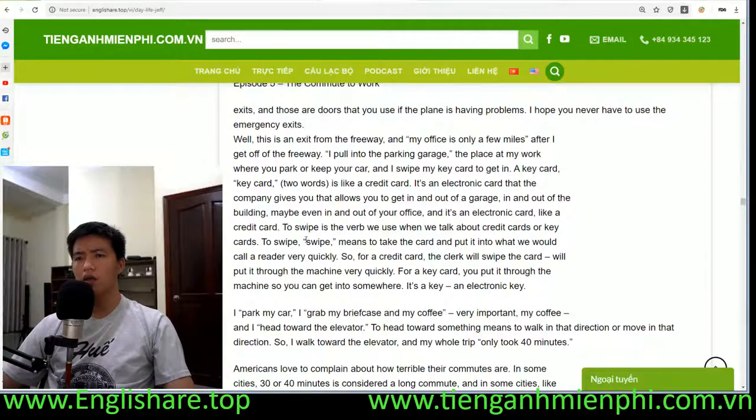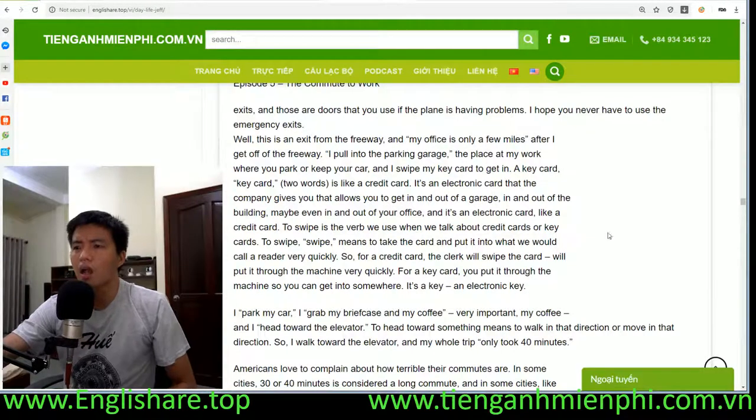It's an electronic card, like a credit card. To swipe is the verb we use when we talk about a credit card or key card. To swipe means to take the card and put it into what we would call a reader very quickly. For a credit card, the clerk will swipe the card. We put it through the machine very quickly. For a key card, you put it through the machine so you get into somewhere.